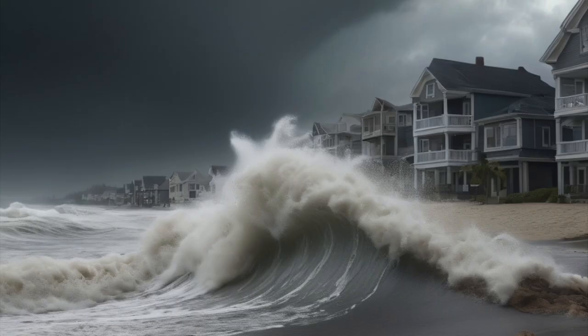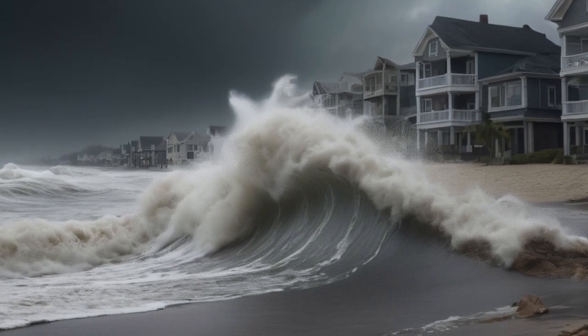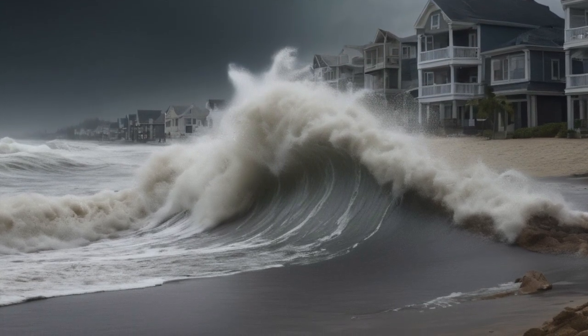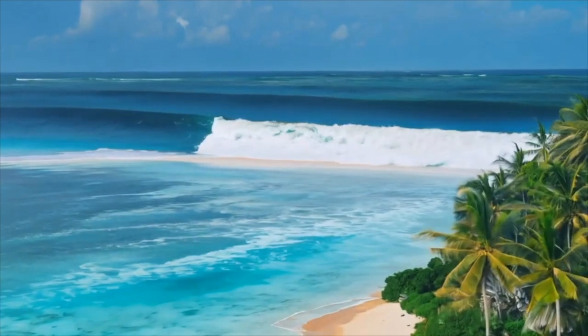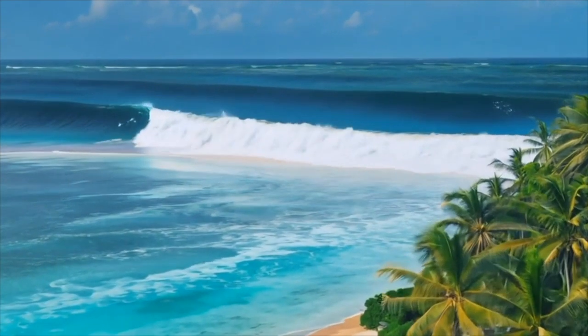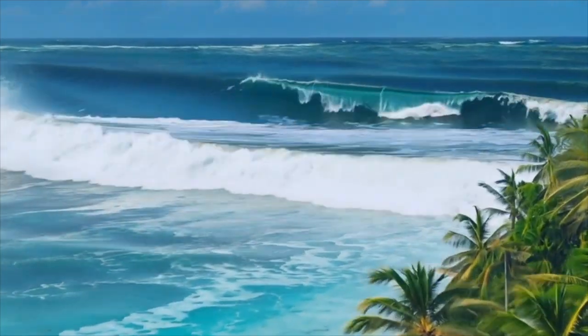Tsunami evacuation plans and drills are essential for preparing people for these events. Communities in high-risk areas must have clear evacuation routes and safe zones, and local authorities must ensure that residents are educated on what to do if a tsunami occurs. The quicker people can evacuate, the more lives can be saved.